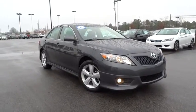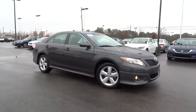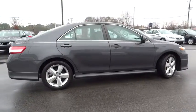2010 Malibu. A combination of performance and fuel economy, the Malibu is a great commuting car and is priced below $15,000. This vehicle has less than 60,000 miles.